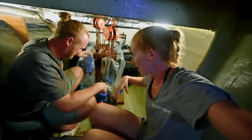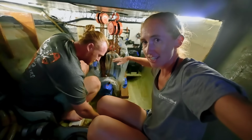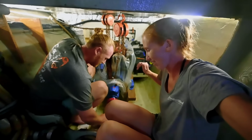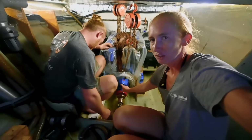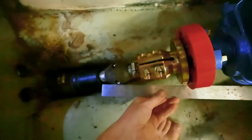So we just need to line up where the engine mounts are going to go. So basically we're going to lift the engine slightly so that we can jiggle the feet around. Very professional. And we basically just want to get it far enough back in the engine bay that the coupling will join together. So this is roughly the distance that we've got in the other engine bay, so we're going to roughly aim for there.